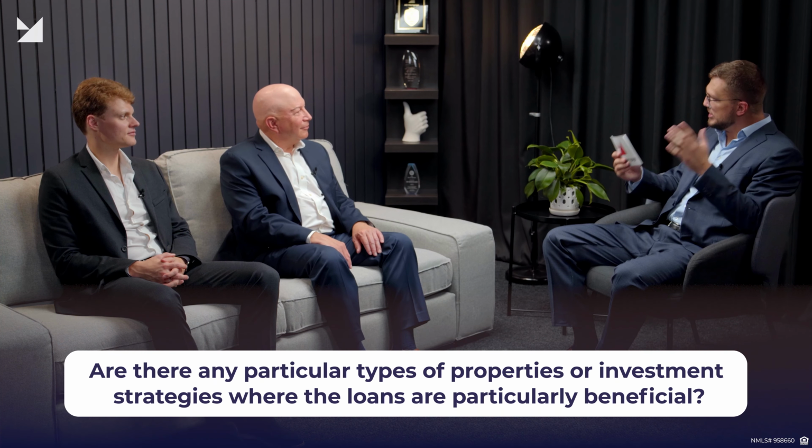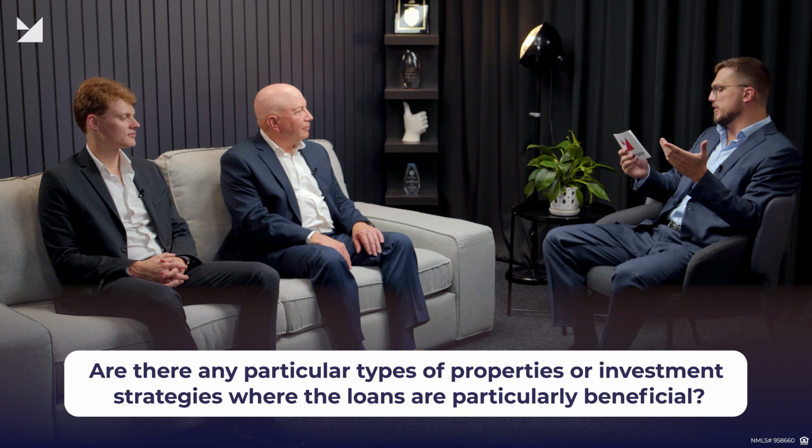Are there any particular types of properties or investment strategies where the loans are particularly beneficial? So in Florida, New York, across the country, we have condo hotels. It's a great investment, and the DSCR loan from A&D Mortgage allows you, since it doesn't have to debt service in some cases, to be able to do properties such as condo hotels, which give you great revenue depending on the season. So even if there's no tenant in there, and it doesn't have the debt service right now, in the future, it's going to make money for you. We love doing condo hotels, 30% down.